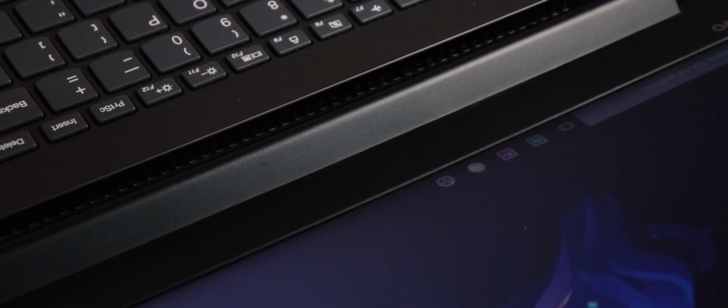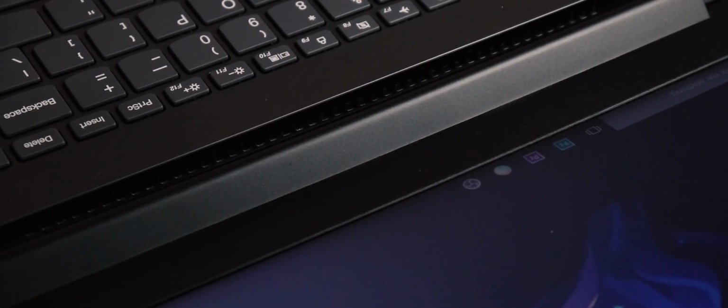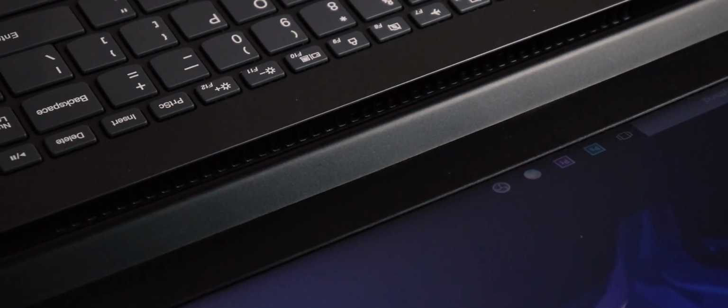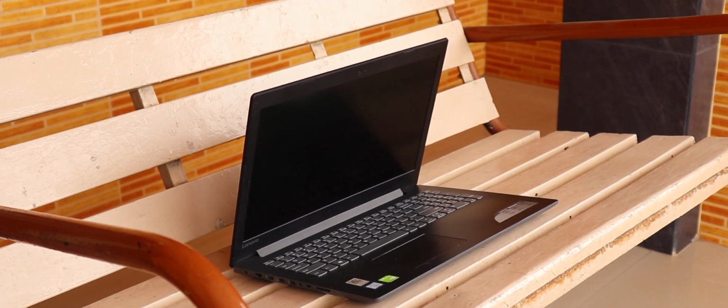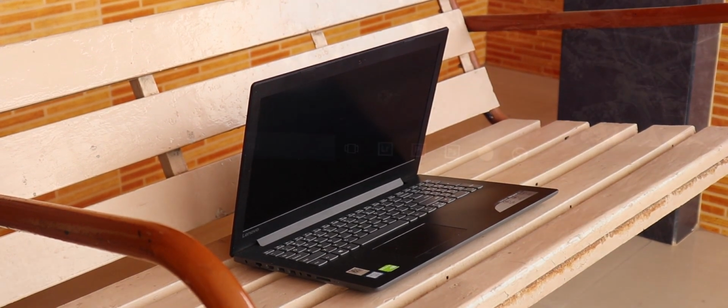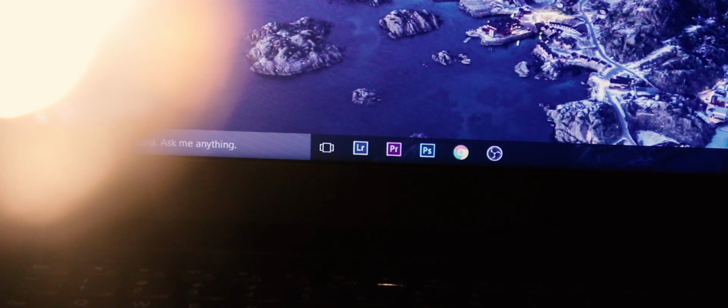The one thing in this laptop I like the most is the position of the air vents. The air vents are placed beneath the lid on the top side, which provides proper space for ventilation. So I have found no major heating problem in this laptop until now, whenever I run intensive software like Premiere Pro and AutoCAD.